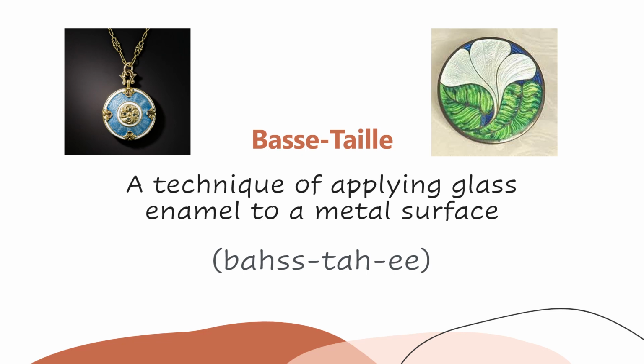Bastai, a technique of applying glass enamel to a metal surface. The enameling technique, which translates to shallow cut, allows jewelers to create pieces in which the colored enamel portion of the jewelry item is at a low relief pattern in metal, typically gold or silver. The process begins with the jeweler tracing the enamel design on the gold or silver piece of jewelry. Then, the jeweler uses a tool such as a tracer to remove the inner area of the metal, creating a recessed area in which to place the enamel.